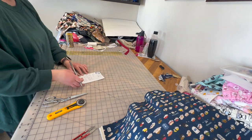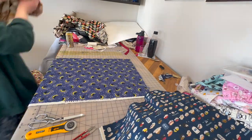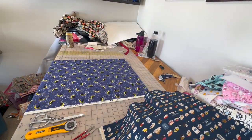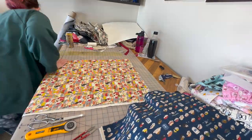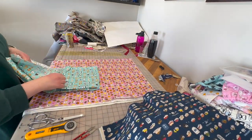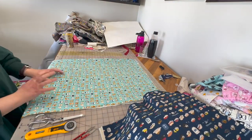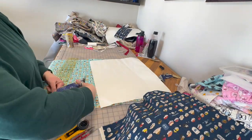Anyway, but yeah, having been able to lay the paper template over where I'm going to cut helps significantly, because it gives me a good idea of what I'm going to get versus just laying a ruler over it, like the quilt ruler that I'm using, because it's not large enough to actually encase the whole area that I'm using. The paper is actually better for me, and once I'm done with it, I can recycle it. It's not a big deal.